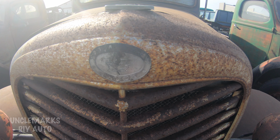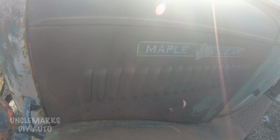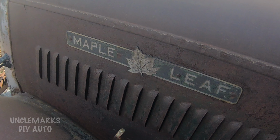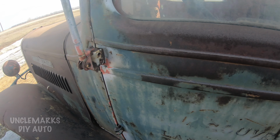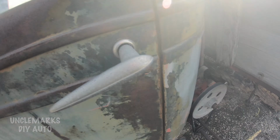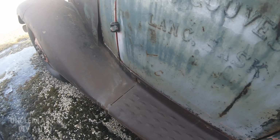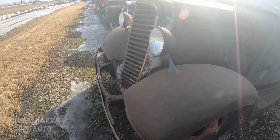And Maple Leaf was a Canadian brand again. It's basically a GM, but we built them here in Canada under the Maple Leaf name. I guess it was a tariff thing, which we're right now in 2025, a big tariff war going on. So you'll understand how that would work if it was made at home instead of transporting them in or out.